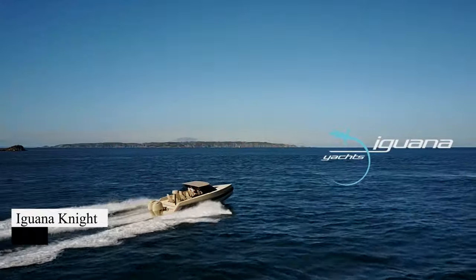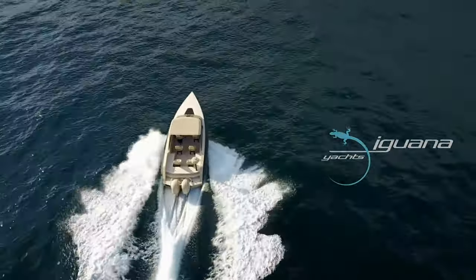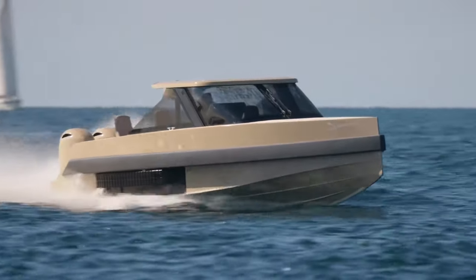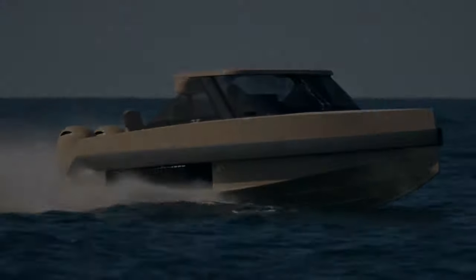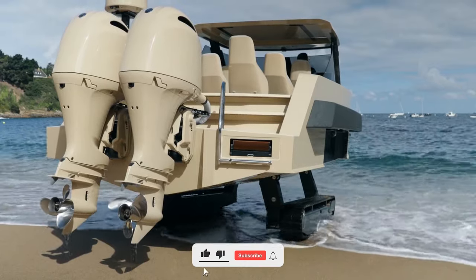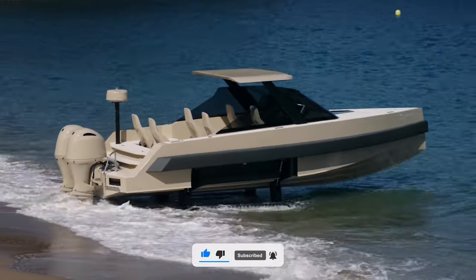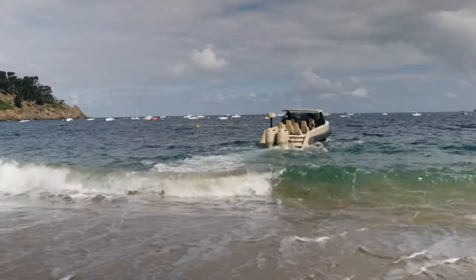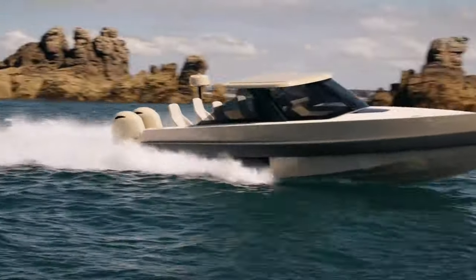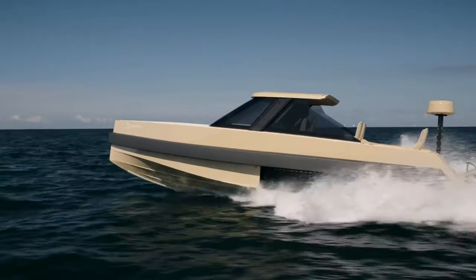Get ready for the ultimate luxury on the waves with the Iguana Knight, a 9.4-meter amphibious rib designed to thrill. Picture yourself surrounded by top-notch surround sound, sleek touchscreen tech, and customizable upholstery in 5 stunning colors. But here's the kicker. With its retractable tank-like treads, you'll zoom across the water at an impressive 88 kilometers per hour. Whether you're craving serene cruising or high-speed thrills, the Iguana Knight delivers.